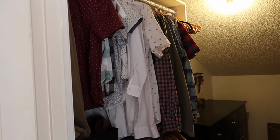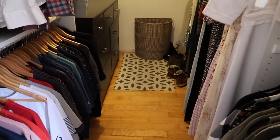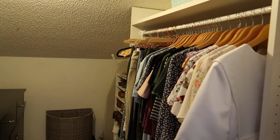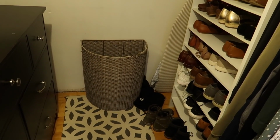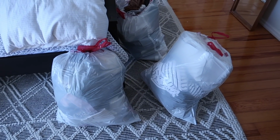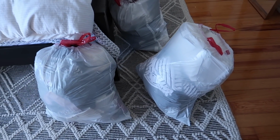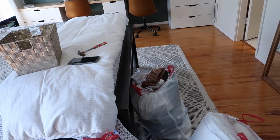And I've got a bunch of ironing to do here at this end. But I feel pretty good about the closet as it is. It doesn't look very nice, and I'll straighten it up a little bit better at the end, but at least this is clear for the most part. And I've got 2 bags more to donate. So far I've got 3 bags upstairs, and then 2 bags of trash maybe, or 1, I forget.